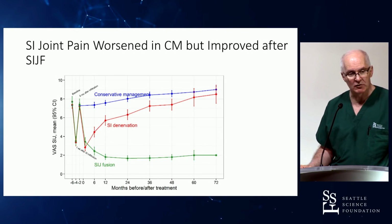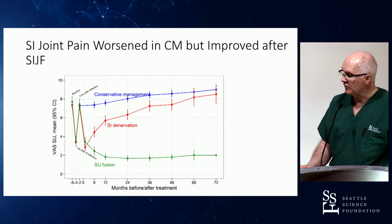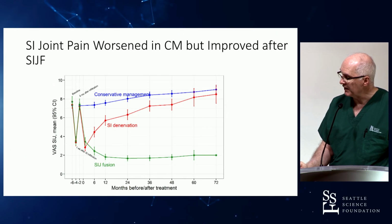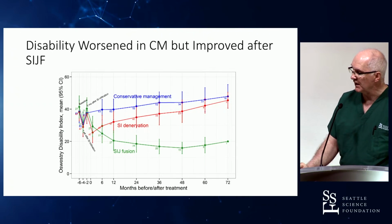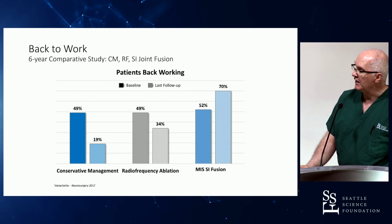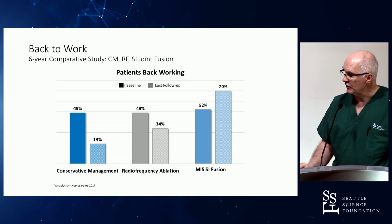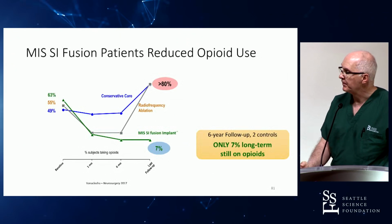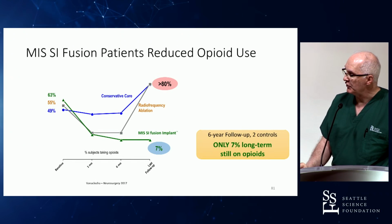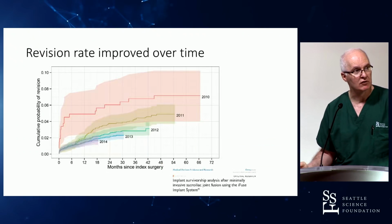The patients who got radiofrequency denervation got better for a little while, but then regressed to look very similar to the non-surgical treatment patients. And then the fusion patients got better and appeared to maintain the benefit out to 6 years. Same thing with ODI findings. So the first one was VAS and then ODI. And then looking at their working at baseline versus at last follow-up, more fusion patients were working at follow-up than at initiation, whereas in the other categories they went down. Also reduced opioid use significantly in the surgically treated patients and increased opioid use in the non-surgically treated patients.